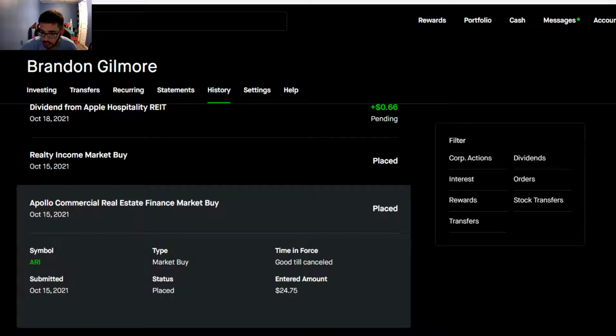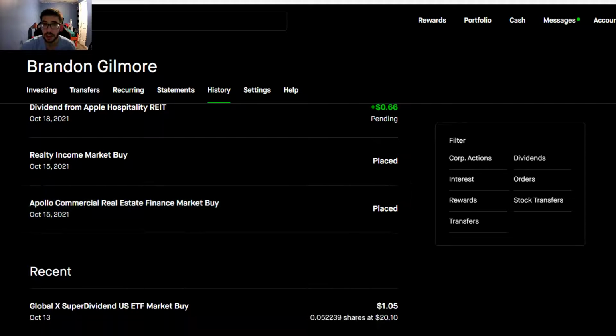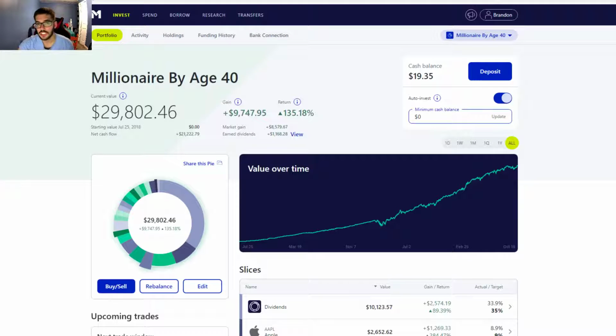But technically this week, ARI and O paid dividends as well. $5.26 for O, $24.75 for ARI for the week. So that'll be reinvested come Monday. Exciting stuff to see. Let's look at the M1 Finance portfolio here.